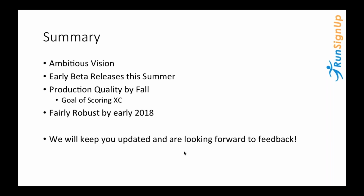So we can expect early beta releases by this summer timeframe. Work has begun on this, and the team is super excited about it. I put up a different blog about this, asking people to be a little bit patient with us on our normal pace of other things that are going on, because we're allocating a fair amount of development resource to do this. We're hoping to be production quality by the fall timeframe, and a goal would be to score cross-country team results.